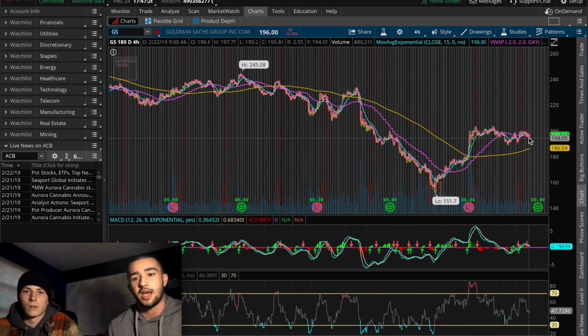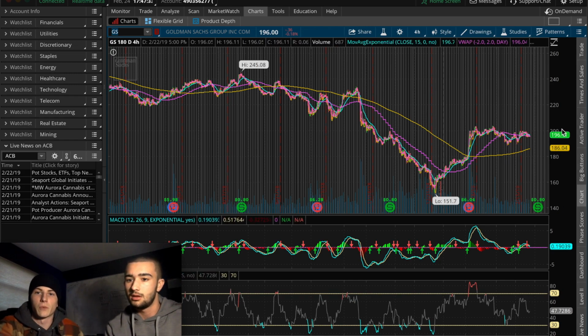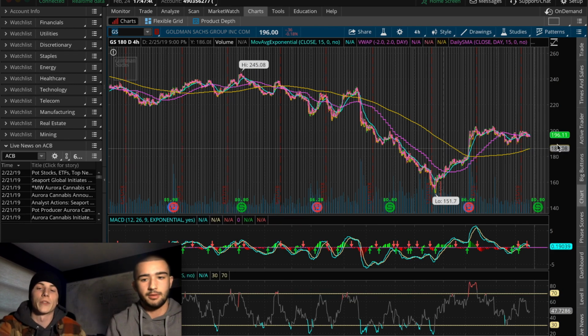I think it's either going to hit that SMA, which is at 186. It's currently sitting at what? It's currently at 186. No, that's where the candlestick is. This gold line here, this little yellow price. He was right. 186 is where the SMA is sitting right now.